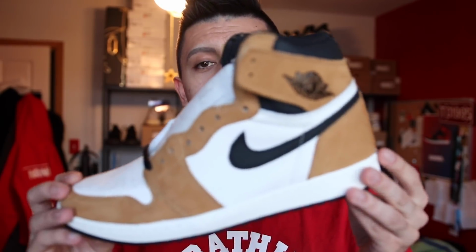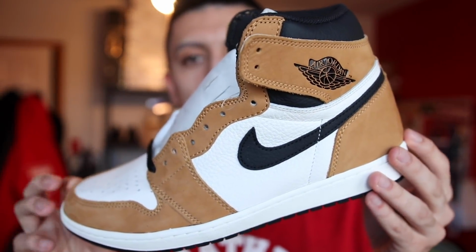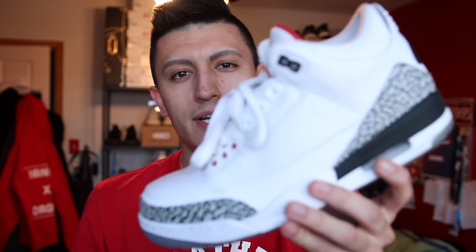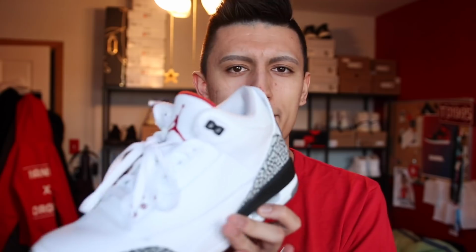Another sneaker I have for sale, which is not in my size, a size 10.5 pair. We have another Rookie of the Year Air Jordan 1s, so these will be for sale very soon. These right here are the All-Star Free Throw Line Air Jordan 3s, and these released All-Star Weekend in 2018. That year, Nike actually invited me to California for All-Star Weekend, which was an amazing experience, so shout out to Nike for that.